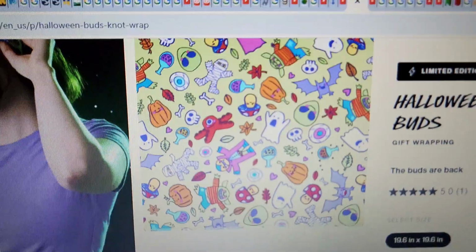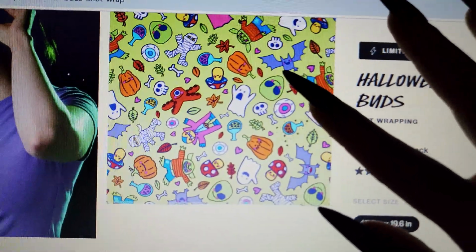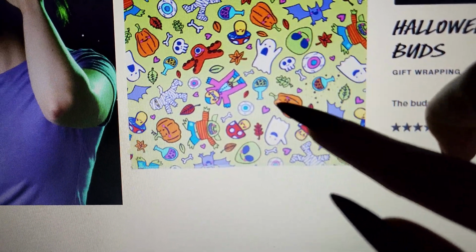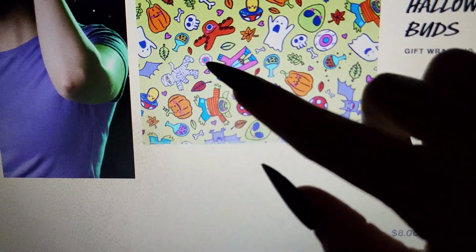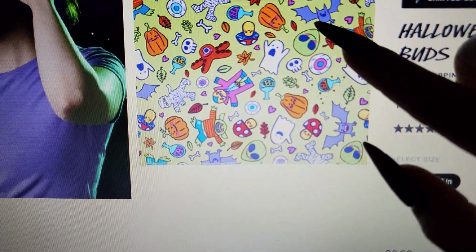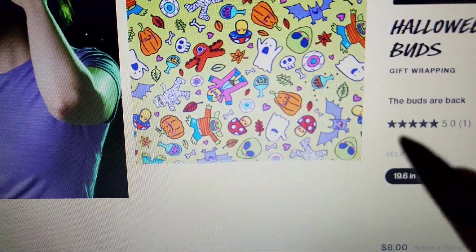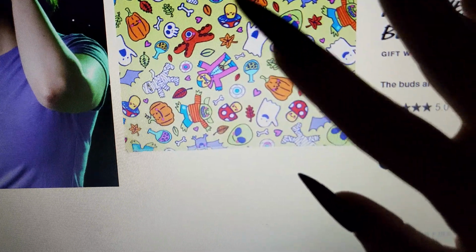Okay, that's a little annoying, but very simple but cute. Potions, mummies, eyeballs, more mushrooms, a bat, skeleton head, and a skeleton bone, and some leaves, and some little hearts, and some little sprinkles.